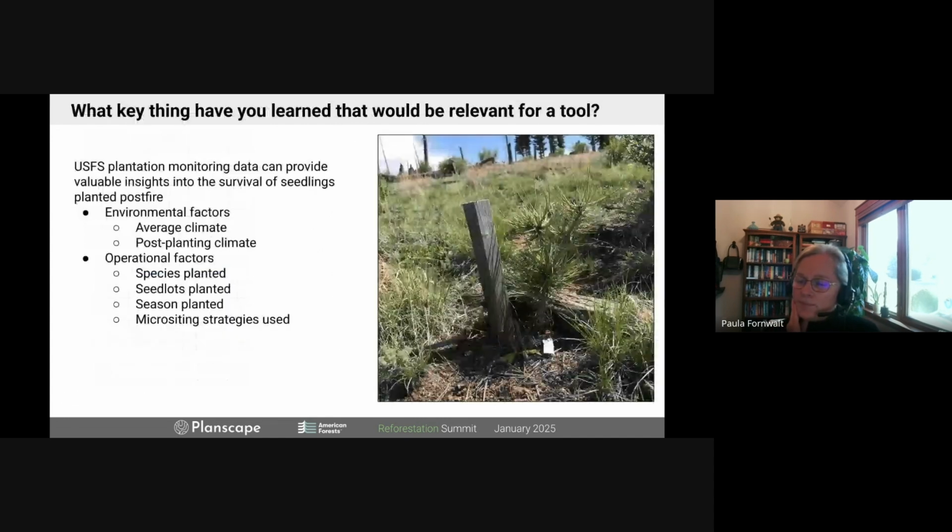So next slide. Thanks, Kyle. So some key things that we've learned is that this data set that the Forest Service collects and maintains has the potential, I think, to provide really valuable insights into what influences the survival of seedlings. We looked at just a handful of factors. I think there are more things that we can look at. In particular, I think it'd be interesting to look even more at some of the operational factors, because these are the levers that we can pull on to help overcome some of the environmental limitations.